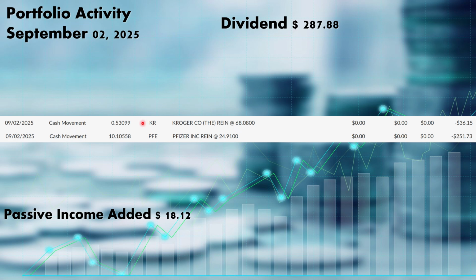We already own shares of Kroger and Pfizer. Those shares that we already own pay out dividends. Those dividends get reinvested, buy more shares, and then these shares will add additional passive income over the next calendar year. In this case, $18.12, right? So that's going to add to that snowball the next time these pay out. Even if I don't add to Pfizer or Kroger, it will generate more dividend income the next time they pay out.